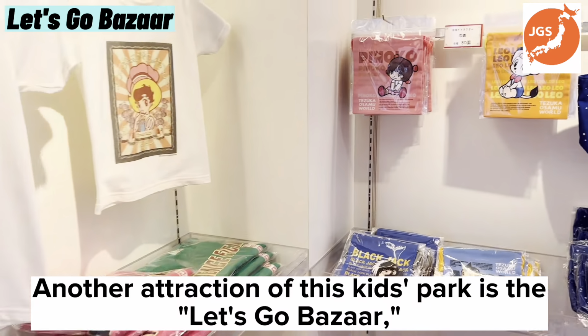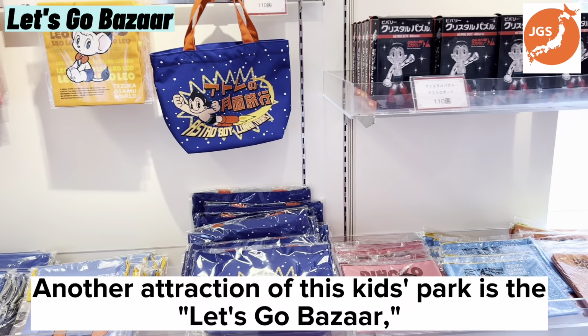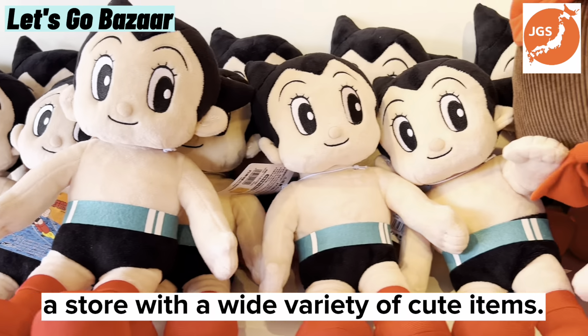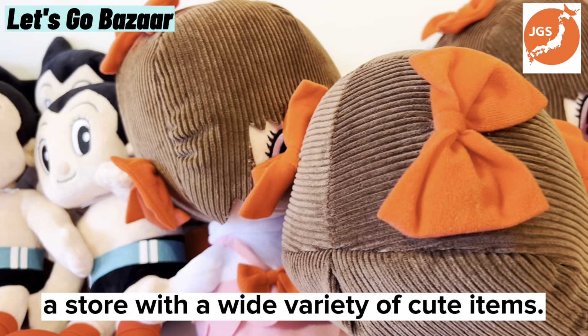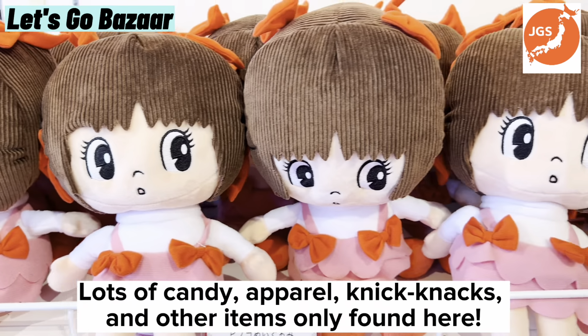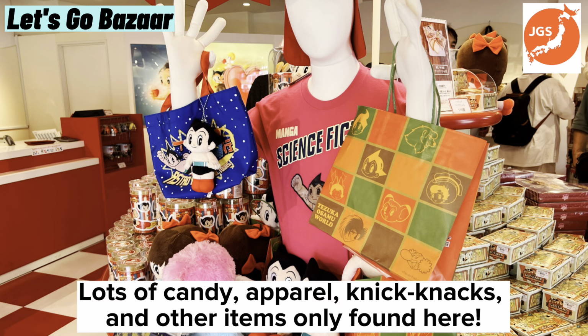Another attraction of this kids' park is the Let's Go Bazaar, a store with a wide variety of cute items. Lots of candy, apparel, knickknacks, and other items only found here.